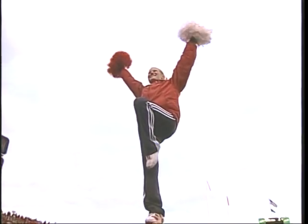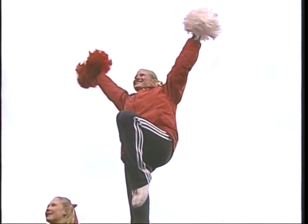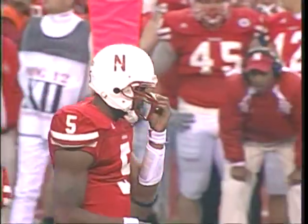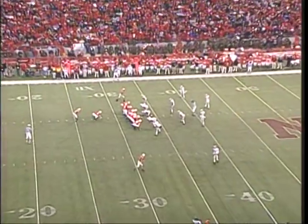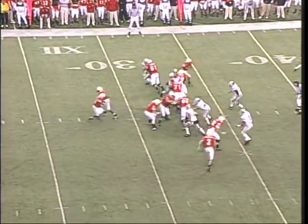Nebraska's already thrown the ball 15 times. That's a tendency breaker, obviously. We talked about the most they've ever thrown is 19 against Missouri, but it's still going to come down to stopping the run for K-State. You're going to have to be around those receivers when they're downfield, but you must stop the Nebraska running game. Corey Ross, 13 carries and 76 yards. It's 2nd and 4 from the 32.